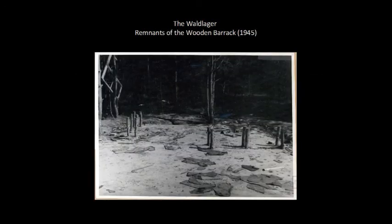This is, again, from Judge Bednarz in 45. These are the remnants of the wooden barrack that was built in the second period. And this is where the victims were undressed before being placed into the gas van. So I say, without the work of Judge Bednarz, the knowledge of Chelmno would be much reduced. He really did a fantastic, detailed job. And without that, the knowledge today would be significantly less.